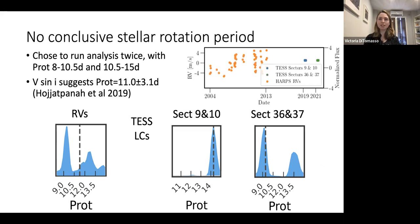Now, to place all these data sets in context, I wanted to show a timeline of when they were taken. These orange points are the HARPS RVs, which were taken between 2004 and 2013. And then we have these 2 pairs of TESS sectors. Sectors 9 and 10 were taken in 2019, and sectors 36 and 37 were taken in 2021. So it's not super surprising that we don't see the exact same stellar rotation period in each of these data sets, as spot configurations and things evolve on the surface of the star. It's not surprising that there's some variation there. But something that is encouraging is that this is all consistent with the rotation period suggested by the V sin i measurement.